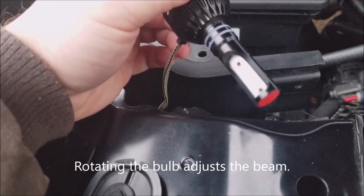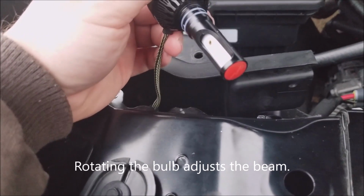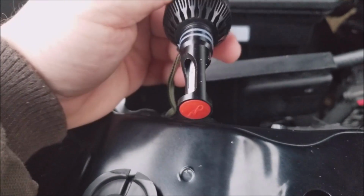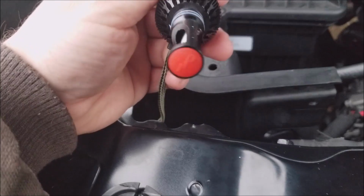Also, if you feel like this is kind of loose or not fitting in there, you probably just don't have it pushed in all the way. Don't be afraid to put a little pressure behind it. I pushed pretty hard on it and I didn't break it or nothing. So I'm going to go down the exact same path we did last time.